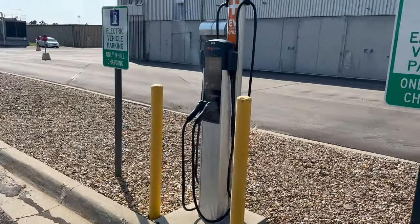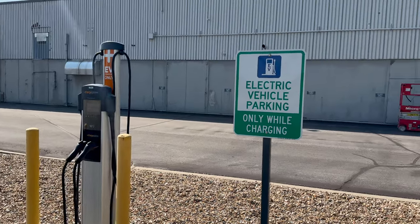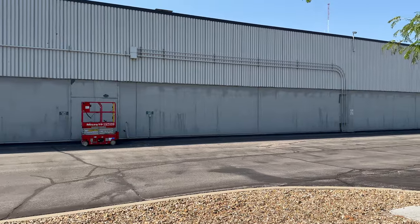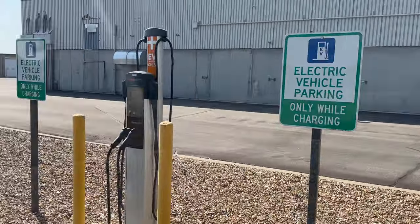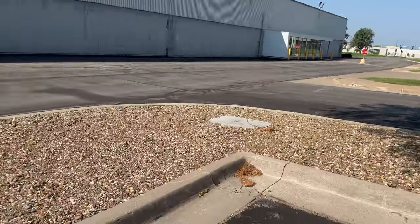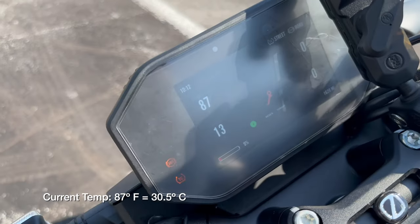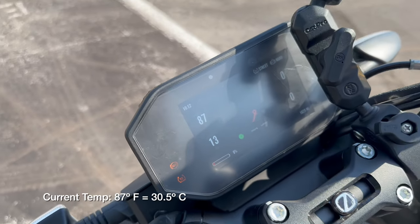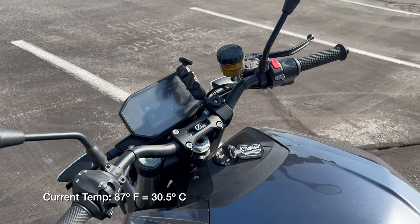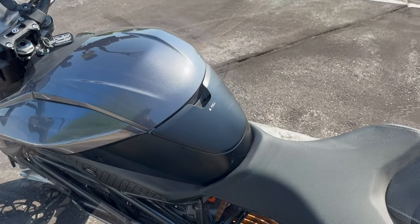I'm currently at 9%, and I have 13 miles left I can go. I did make it to a charger, however, it is on private property in an industrial area. I do have a little tree right here where I can get a little bit of shade. Unfortunately, currently it's 87 degrees Fahrenheit out right now, but I need a charge, so I'm going to try and see if I can charge the bike up here.